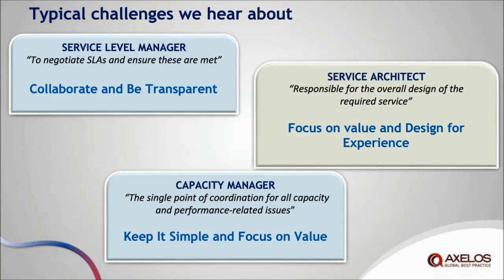So the need to negotiate with your customers is paramount. Having really good communication skills and collaboration skills are critical. We hear this all the time from service level managers and also from our customers, that the targets that we're setting are overly complex, they're rigid, and they're actually unrealistic.